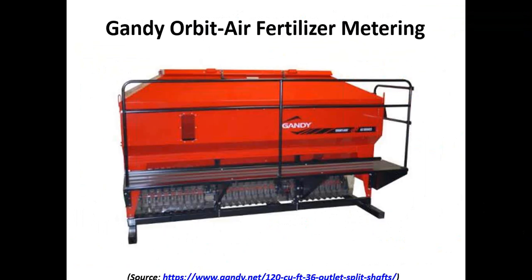One of the things that Unverferth does not do is provide for metering of phosphate fertilizers, and so a producer using a Ripper Stripper from Unverferth may want to go out and purchase something like the Gandy Orbitaire for metering the fertilizer and obviously placing it behind the shanks of the Ripper Stripper. Next slide.